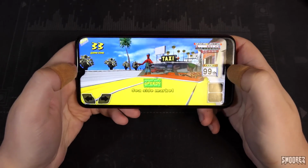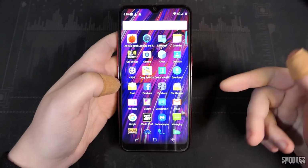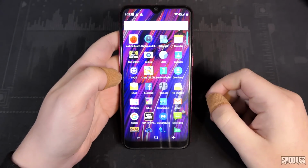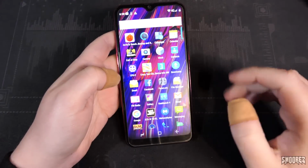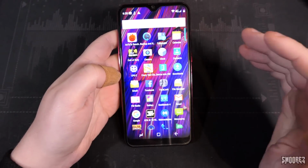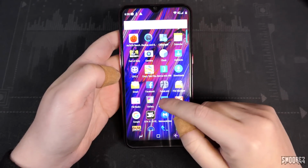I did it! Nice. Well, that runs. So I'm happy with that. I tried Grand Theft Auto 3 as well, but that's not launching. That's probably because it's a little bit of an iffy install, but that's okay. Alright, so gaming-wise, it works. So we'll move on to Geekbench 4.